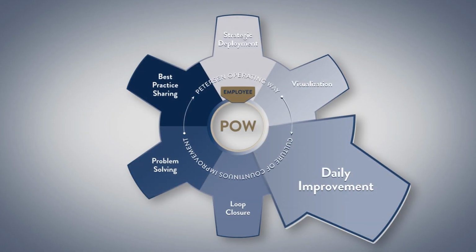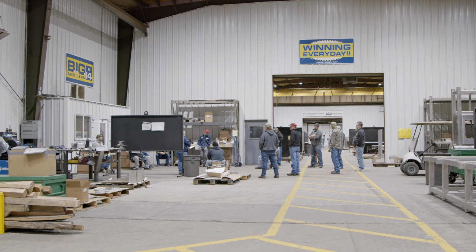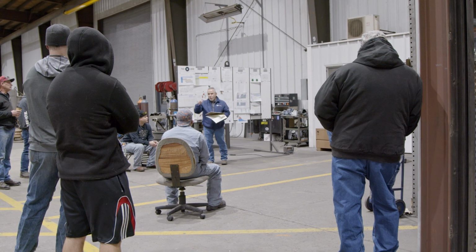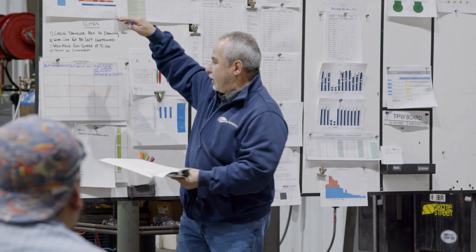The last key system of the main 4 key systems is closing the loop. And one of the key elements in the closing the loop system is the tiered escalation process. So the tiered escalation process is a method in which the frontline team members meet at the start of the shift each morning. They meet around their huddle board and they review their previous day's performance and identify any barriers that are preventing them from accomplishing their task for the day.